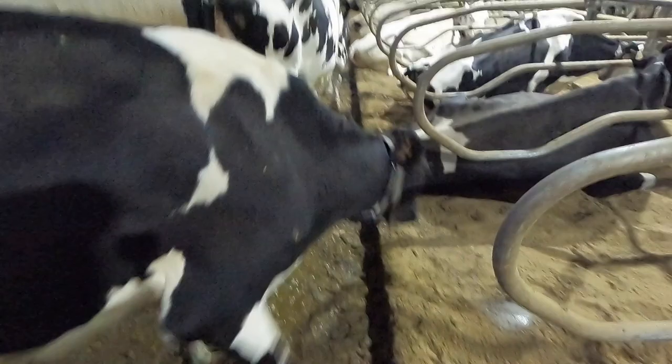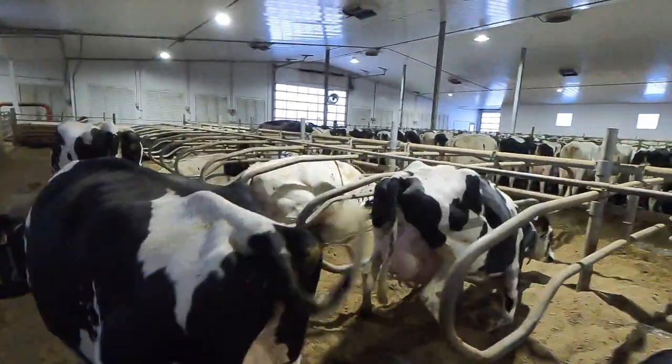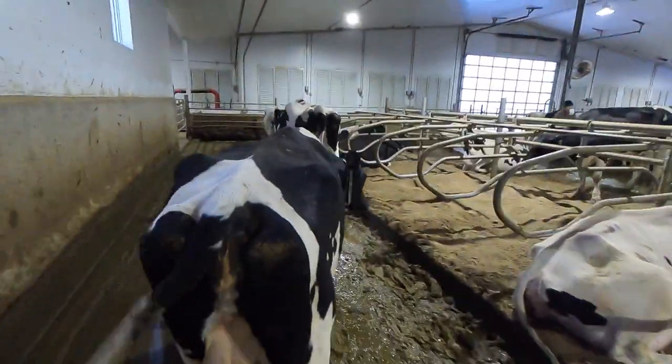This is one of our girls, 644. She needs to be in the headlockers, as well as the one way out front there, 1105. All the lockers are full, so Dad's letting a couple cows loose there, and then we'll try and convince these ladies to go in those self-lockers.